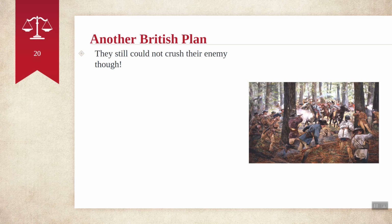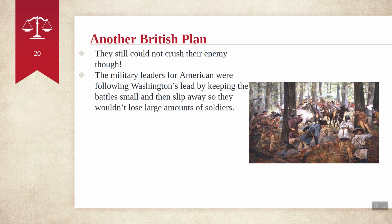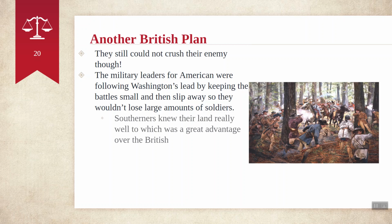But they still could not crush their enemy, no matter how hard they tried. Part of this was because the military leaders for America were starting to follow Washington's lead. They heard how Washington was winning his battles up in the north, so they kept doing the same thing. They would fight small battles. They would never risk their soldiers in a large battle that they couldn't win against the British. So they would fight these small battles and they'd slip away so they wouldn't lose large amounts of their soldiers.